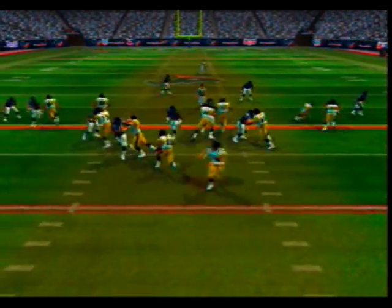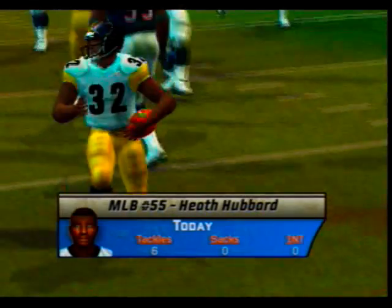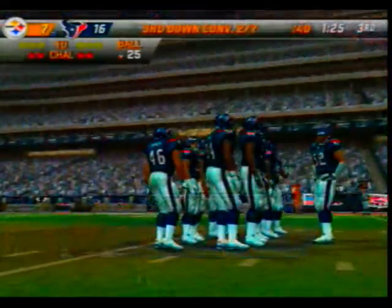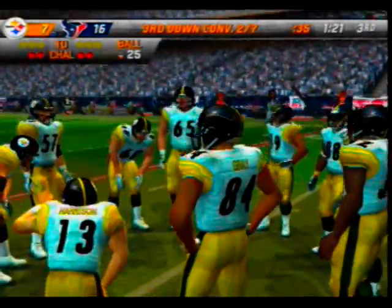Houston comes out in their nickel pack. Off to the tailback. Number 55 is there on the stop. No gain on that play as the linebacker slipped in almost unnoticed. Yeah, he did a great job getting in there. He was looking for the run before they even snapped the ball.